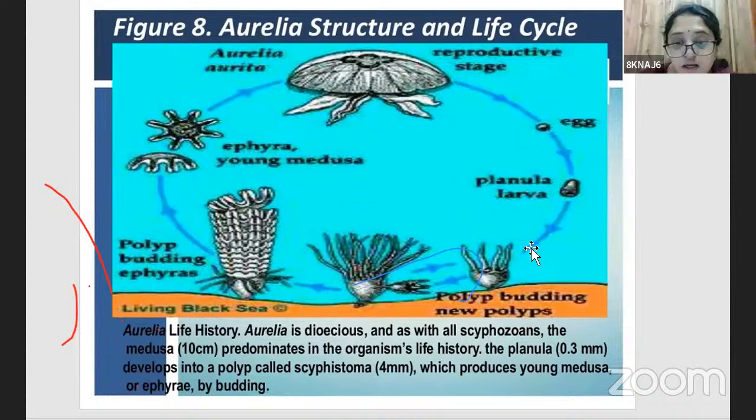Mesoglea. Yes, you were saying something? Mesoglea, ma'am. Mesoglea is the layer between the outer ectoderm and the inner endoderm. It is filled with a gelatinous substance. It has amoeboid cells in it. And this provides the buoyancy and different kinds of requirements for the jellyfish.